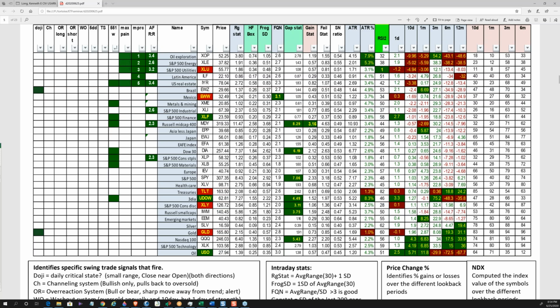All right, so now we're looking at the ETFs. Brazil and gold on dojis. Hooray for Brazil. It's in the number 6 position on the Max Payne range compression, but it didn't qualify on the auto framer. But it was a doji. That's good. And look at Brazil. Way over on the right-hand side, it has 6.99% under the 1-month return. Over the last month, Brazil's been one of the top performers in the ETF stack.